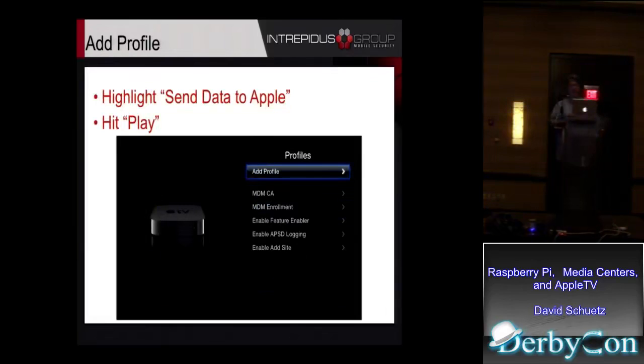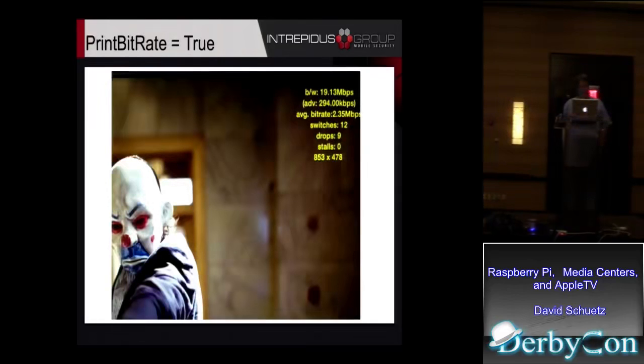And again, the fun one. If you go to send data to Apple and instead of hitting select, you hit play, you get a list of profiles. Well, the first thing you'd see is nothing, you'd just say add profile. And then you add a profile, and as you add them, you get lists of things you've installed. What are the things you can do with a profile?